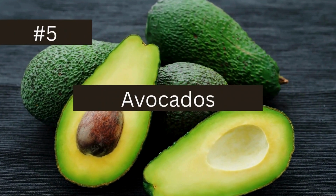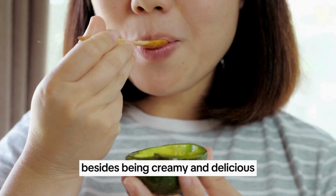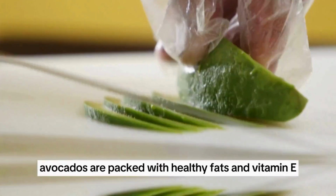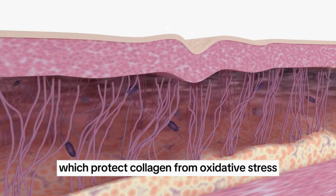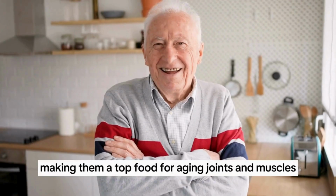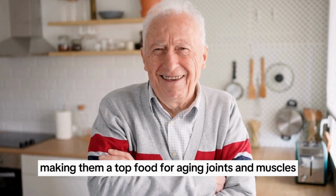5. Avocados. Besides being creamy and delicious, avocados are packed with healthy fats and vitamin E, which protect collagen from oxidative stress. They also support cartilage repair, making them a top food for aging joints and muscles.